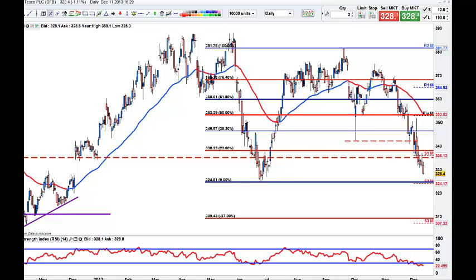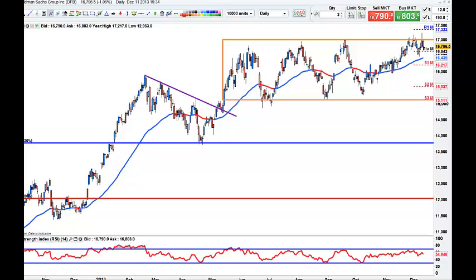And US bellwethers, so we've got Goldman's coming back in that box, so I'm on alert for a retest of this area here, which is 155.40.